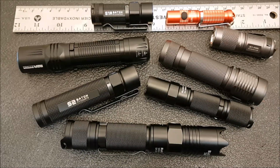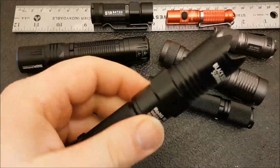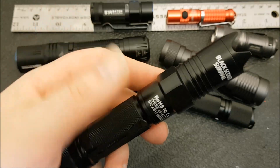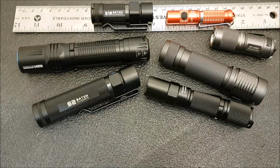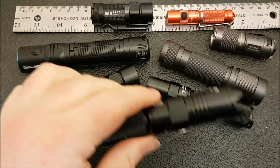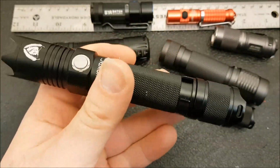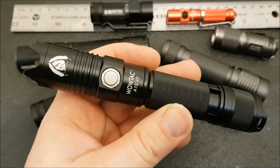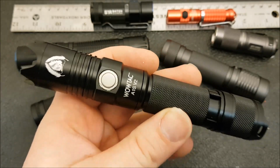Now, obviously, if you want more brightness, if you want more longevity, you're going to be going up a little bit in size, all the way up to something like this WowTac. This is the A1S V2, you can see that there now. Something like this is probably the biggest thing that anyone's going to want to EDC, and you're probably going to have to take specific measures to carry something like this.